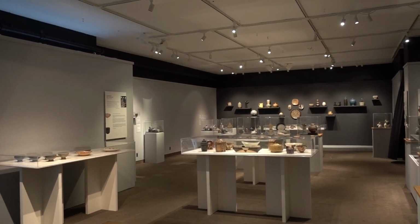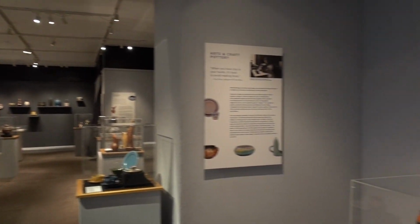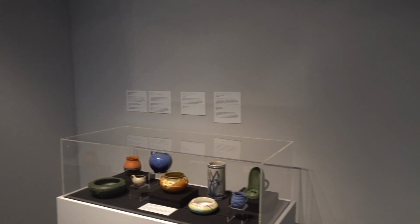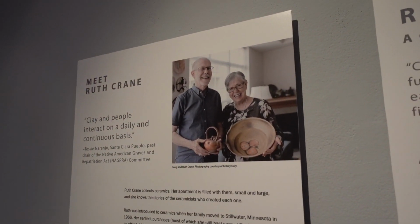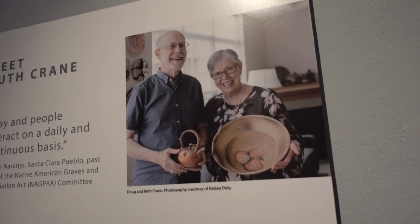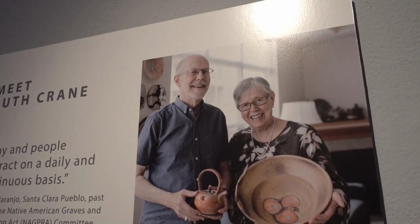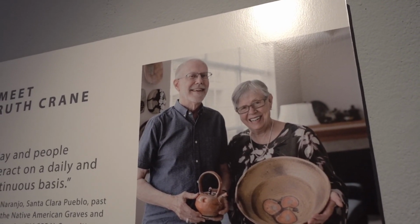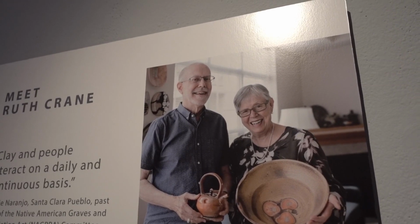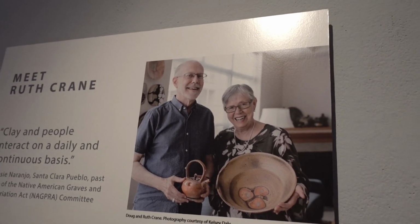And so here's a look on the inside of the museum. Lots of different clay, pottery, beautiful designs. And this is Ruth Crane here, Doug and Ruth Crane. What she does is collect ceramics. Her apartment is filled with them, and she knows the stories of the people who created each piece. This should be quite fascinating.